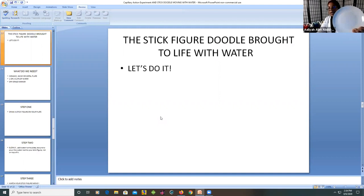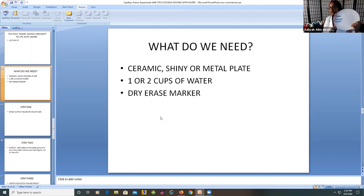Now, what you're going to do, let's go ahead and do it. What I have here is a shiny plate. This one happens to be ceramic, or you can get a metal plate, and you need some water. So I'm going to put this on the table here. I just filled an old water bottle with some tap water, or you can get some water however your parents have it for you. And then I have my dry erase marker, Expo, that's one of the famous brands. So you're going to take your top off.